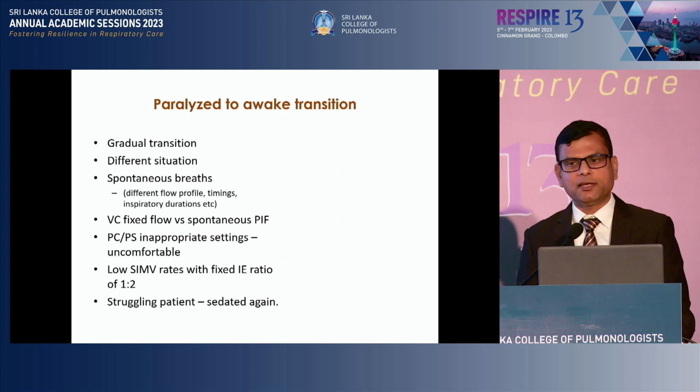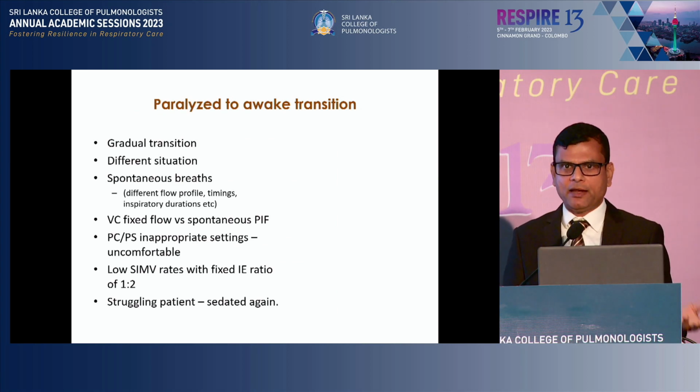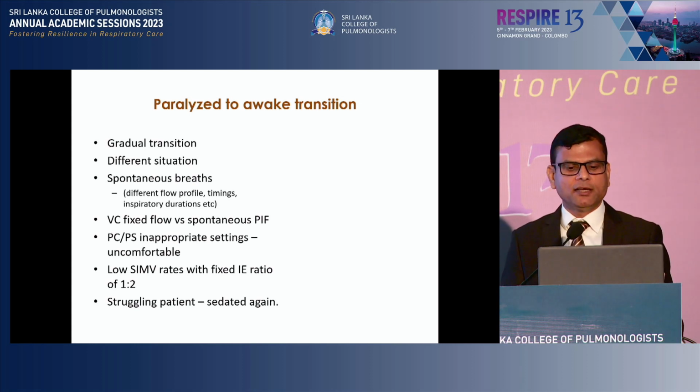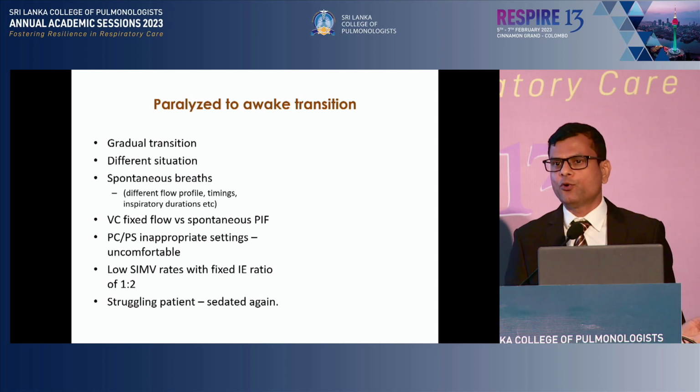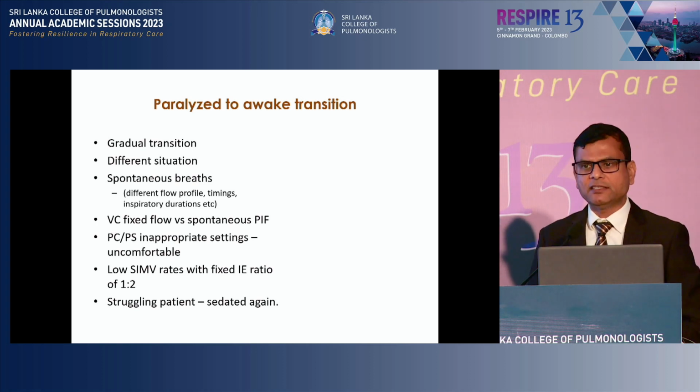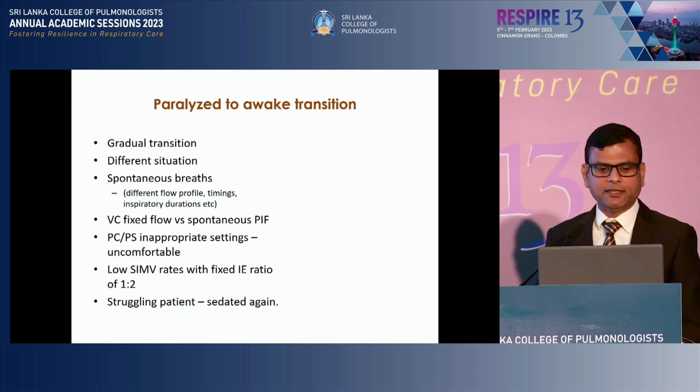The other thing is that when the patient is paralyzed and sedated, there is no ventilator-patient interaction, so the ventilator functions smoothly and there is no asynchrony whatsoever. But the transition from sedation to spontaneous breathing happens gradually, and we often overlook this period and continue to use the same SIMV settings, the same ventilator settings.